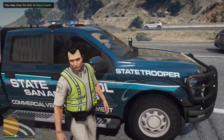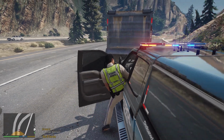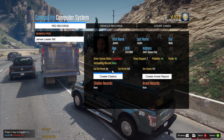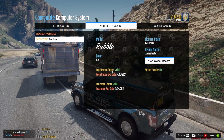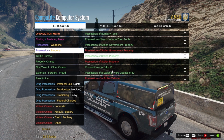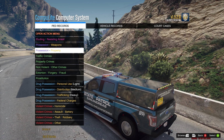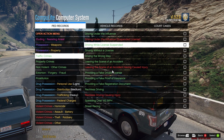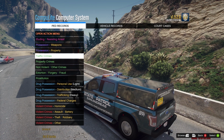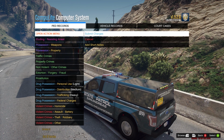Alright, I'm gonna run his information through our system. I should have done that on the last traffic stop, but I didn't. I guess I wasn't doing my due diligence there. Live and learn. Let's check him out. James Lester. Driving on a suspended license, okay? Vehicle comes back valid. Alright, so he was in possession of property. Stolen property, I guess, which was credit cards. Traffic crimes, driving license suspended. Wasn't really reckless driving or anything like that. And then the fake gun, right? So I don't really think there's anything like that. So let's go ahead and we'll submit those.